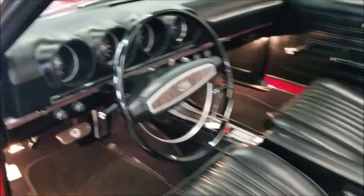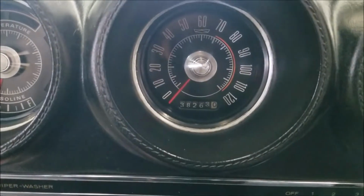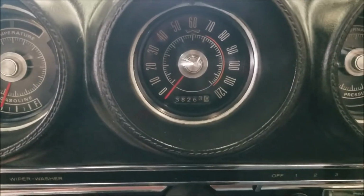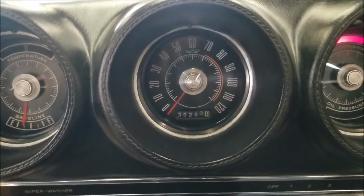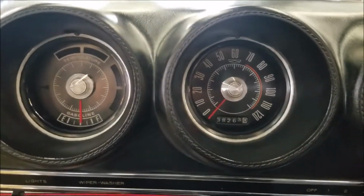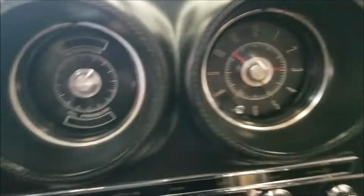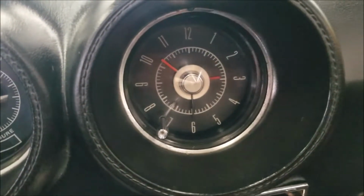Let's go ahead and fire it up so you can hear it run. Odometer states 38,263. I don't have confirmation whether that's actual or not. Again, car's been all gone through. See how easily it starts. Gas gauge works. I noticed this in this one earlier too. Take a look at the clock, the clock spinning around there, working.